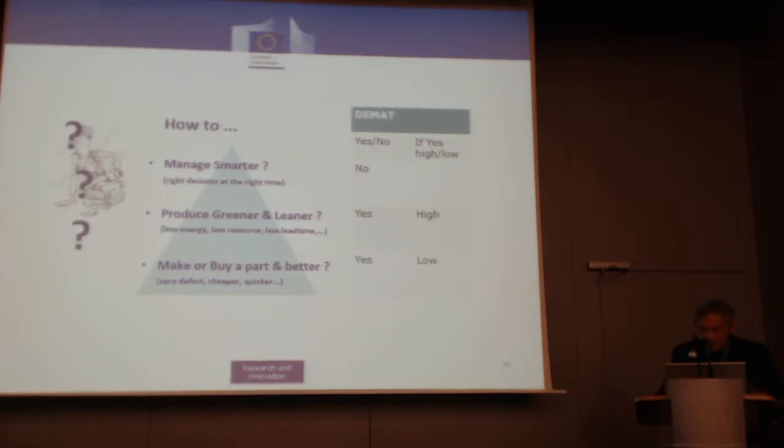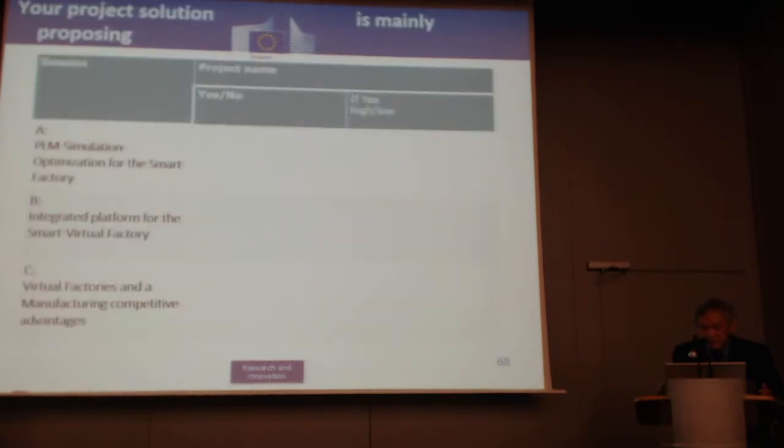So this, to explain, for example, DMAT, they have answered to me. I think this information is quite interesting for us to position our defined project, and to discuss together.